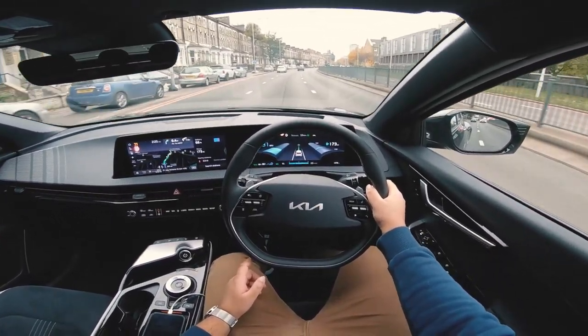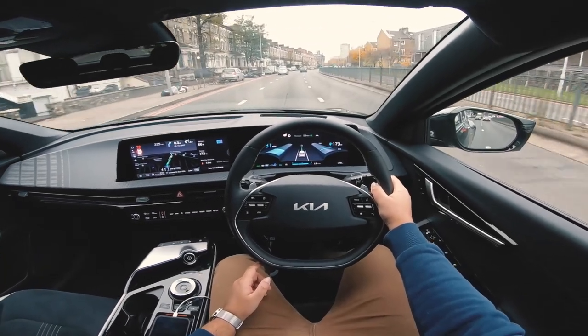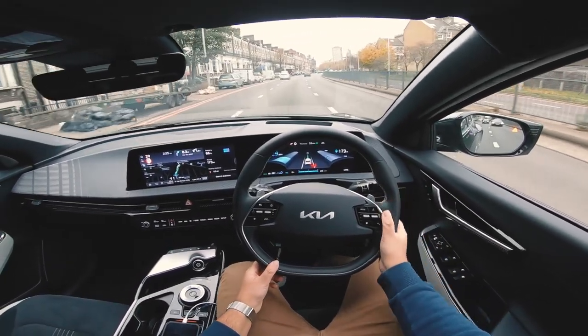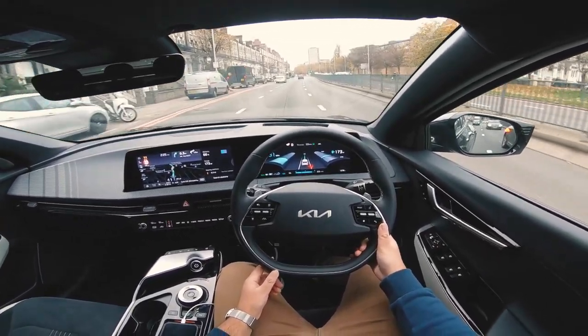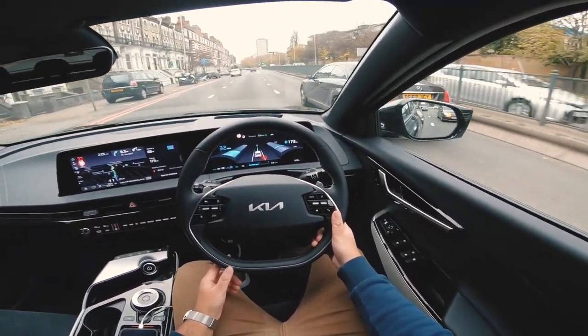Quite careful there, because as soon as you turn it off, you just end up shooting past 30 miles an hour, which is quite dangerous. Obviously, of course, don't want to be speeding now.